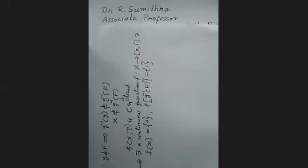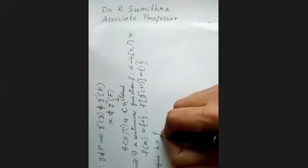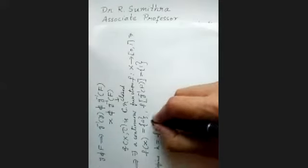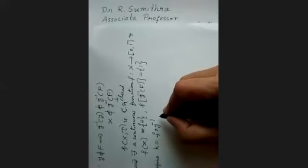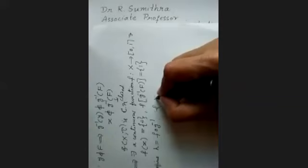Okay, now define h equal to f composed with g inverse. So where is this function? Where is f from? f is from X to [0, 1].